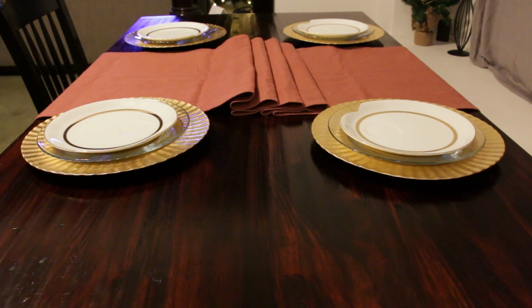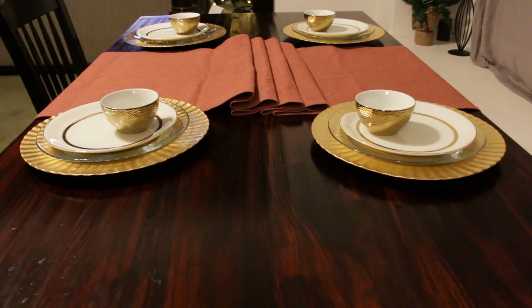I personally can't help having white in most of my designs because I actually only have white dishes, and then I have those blue saucers or salad plates. So I really only have white dishes. So whenever I use my dishes, I try to bring in a little bit of white as well.